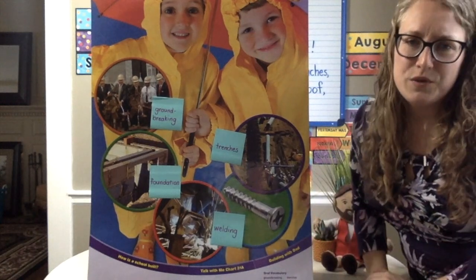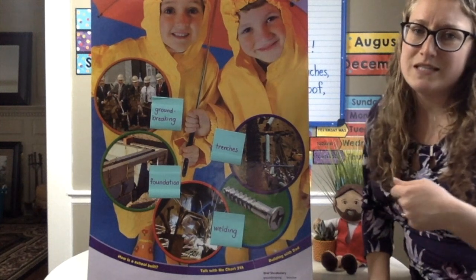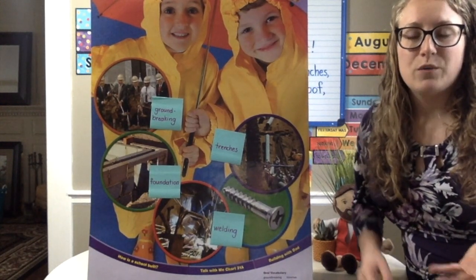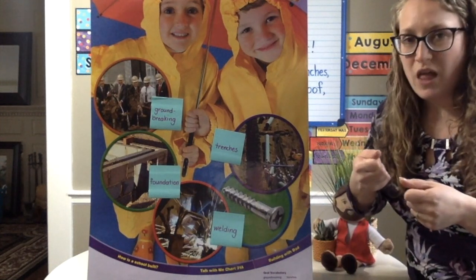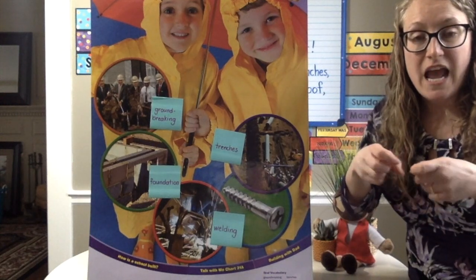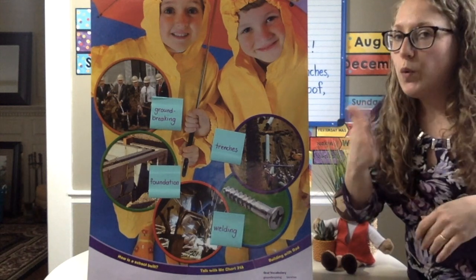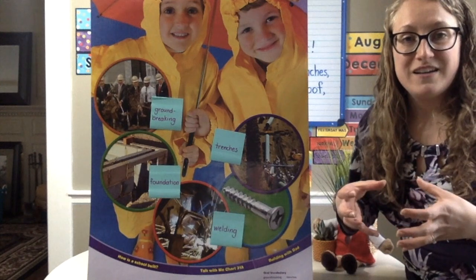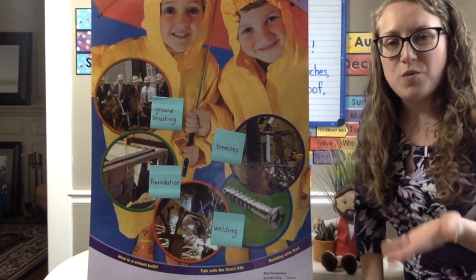Well, you can't use glue with metal because it's not going to be strong enough. You can't just tape it because the tape might eventually fall off. So what they do is they weld it, which means they kind of melt it. They use this special tool, this welding tool, and it's so hot and it makes the metal get really hot, and then it kind of melts together. And then when it cools off, then it's dried and it goes back to being nice and hard and it is stuck together.